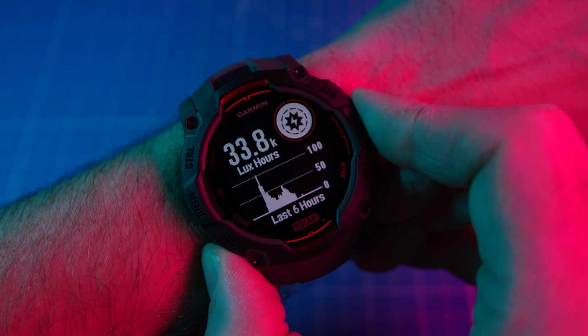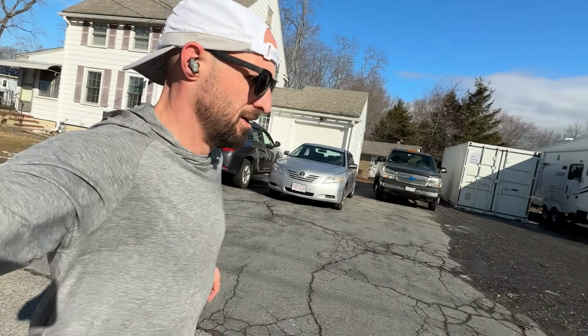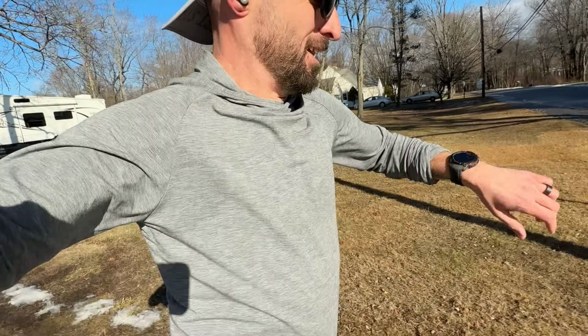So you're probably wondering, how does that affect the battery life of the Instinct 3 Solar? Well, it's really good. In some cases, it means you may never have to charge this watch. If you get a lot of sunlight and your everyday life means you're out in the sun for a couple hours a day, you probably never have to charge this thing, which is pretty cool. And we'll talk more on battery life a little later in this video.